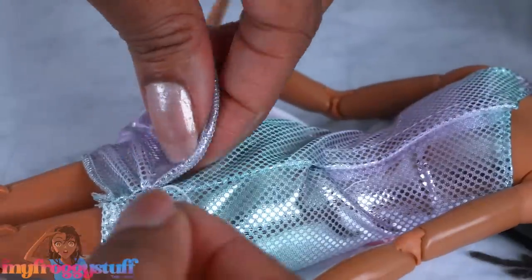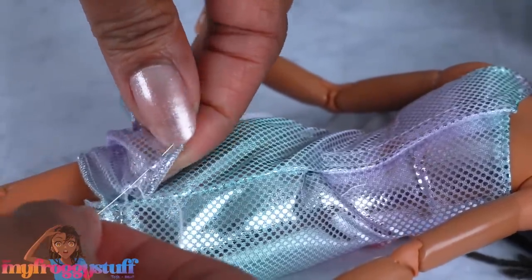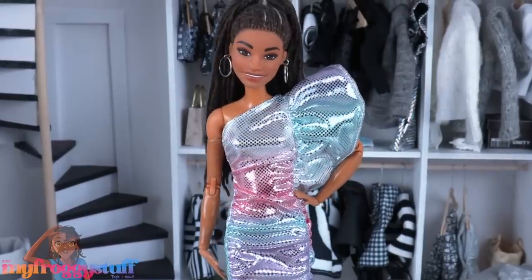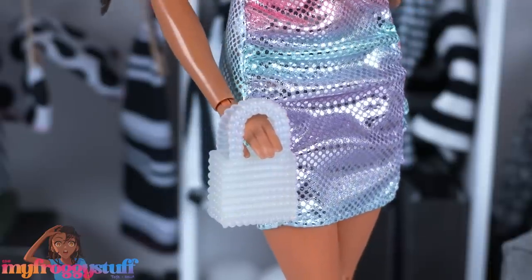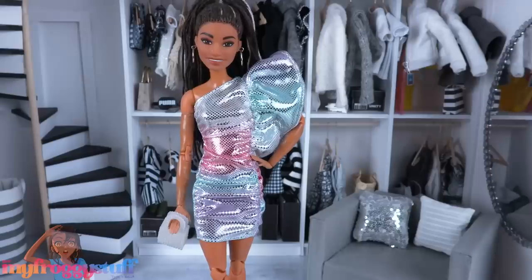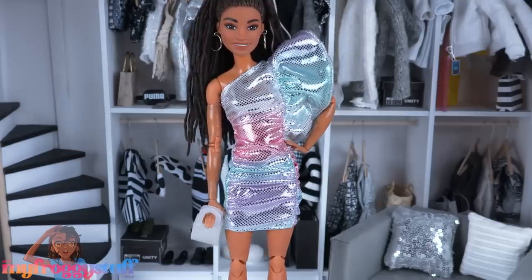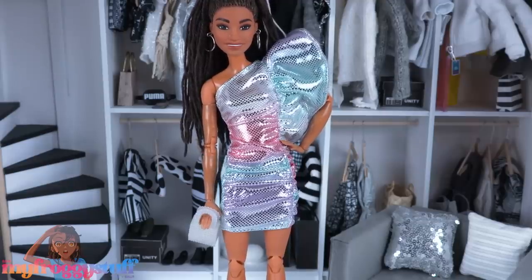So I'm pulling the lower half of the ruffle around the back, and then we're just gonna do a little blind stitch to attach it to that back center seam to turn that large ruffle into more like a large ruffle sleeve. Then we paired it with a beaded purse and strappy silver shoes. I think this is an adorable party dress, perfect for like New Year's and maybe your birthday. However, I'm not sure if these alterations will allow the dress to fit a curvy.